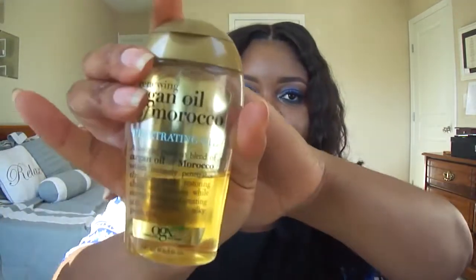I also like to use this. This is the penetrating oil from that same line. And it's really good argan oil. I use it on my hair and my natural hair, and it just gives you a nice sheen without looking too greasy. The last thing that I use on the hair on the daily is this. This is the Cream of Nature Strength and Shine Leave-In Conditioner. It's really good. After you wet your hair and brush it out, you just spray that on there. And then sometimes I like to go in with the oil on top, and it just makes my curls pop.